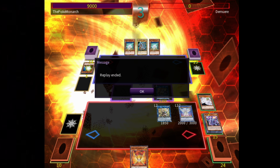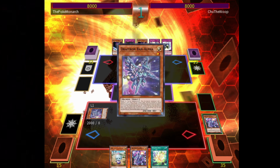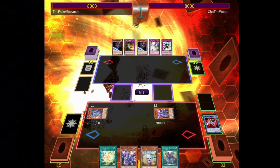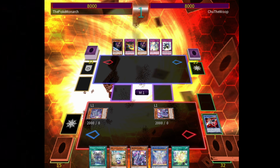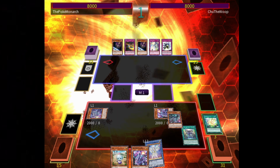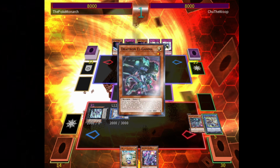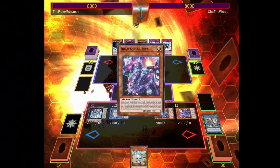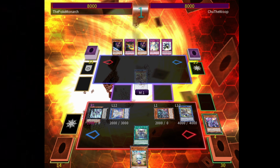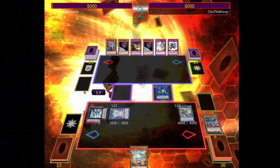Let's go ahead and go to duel number 6 at this point. My bad, this is actually match number 7, and it's against ChuTheWoop. And we go ahead and go into Alpha, go into Zeta, use Drytron Nova, bring out Gamma, Meteonis Drytron, and we have the Mubeta Fafnir, Gamma, Zeta, use Meteonis Drytron, bring out the big old beefy boy, and we pass turn.